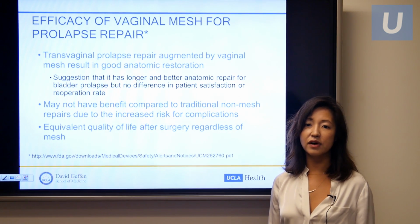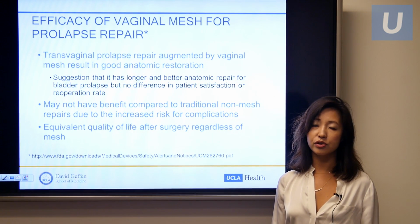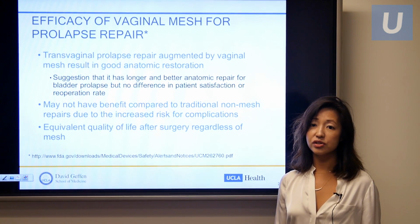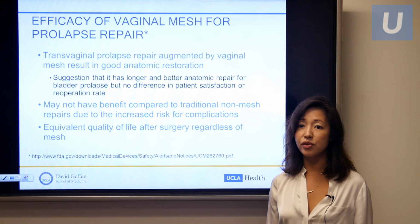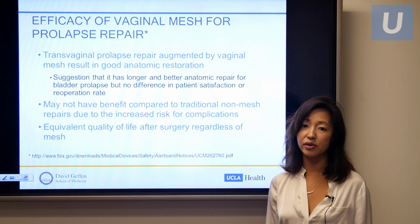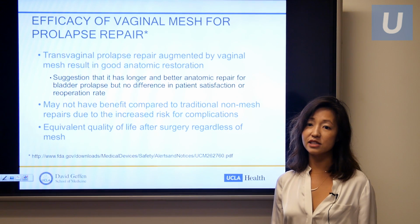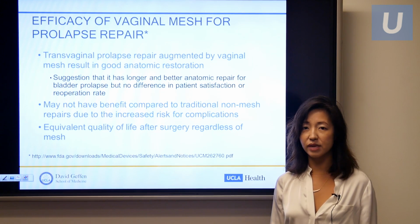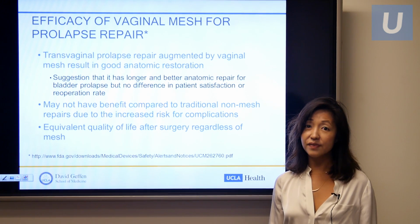So how about the efficacy of vaginal mesh for prolapse repair? Well, after an extensive literature review by the FDA due to the growing number of concerns of complications, they concluded that although a transvaginal mesh repair of prolapse may result in good anatomic restoration, it may not have the benefit compared to traditional non-mesh repair due to the increased risk of complications. It has been suggested that it has longer and better anatomic outcome, but no difference in patient satisfaction or reoperation rate. Furthermore, whether or not you have mesh, the quality of life after surgery may be similar.